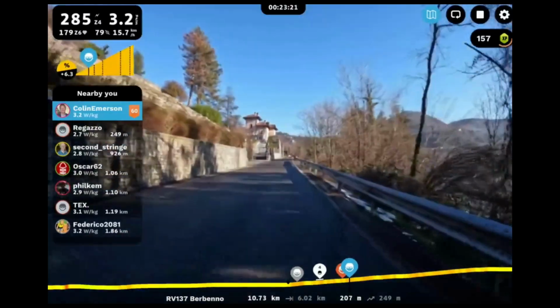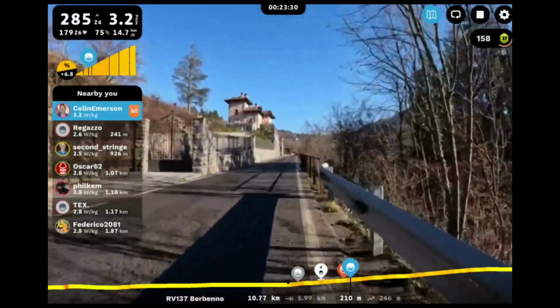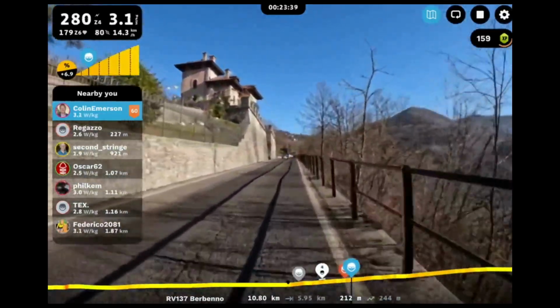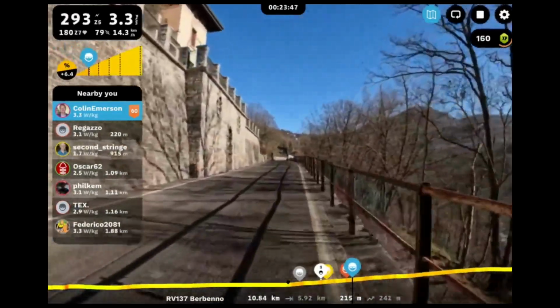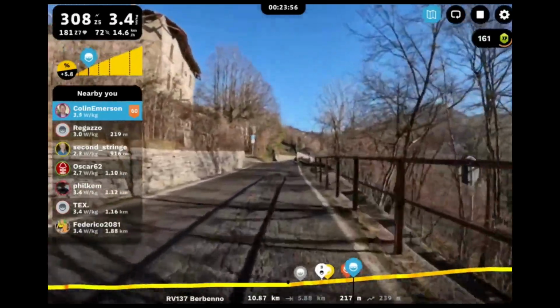I've already put out some big watts at the beginning. I'm probably getting a little bit tired right now. My heart's probably more elevated. Look, I'm at 179, trying to keep my power around 300 watts. But Ragazzo's still hanging, 218 meters behind me. Now I'm going to look at the profile again.